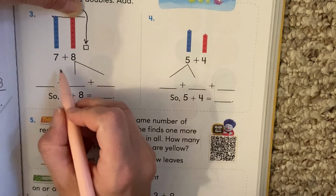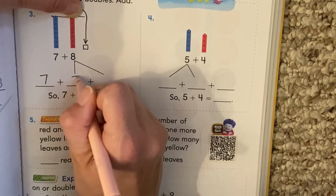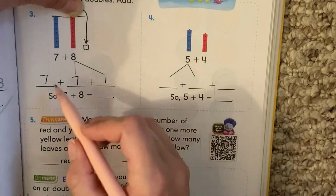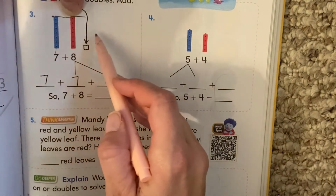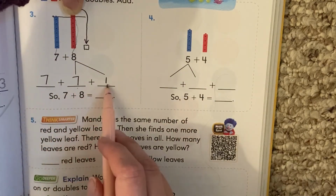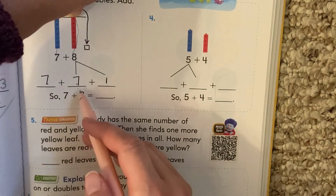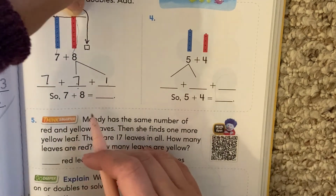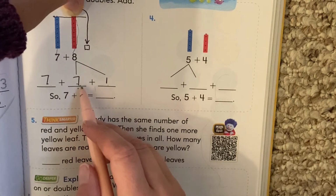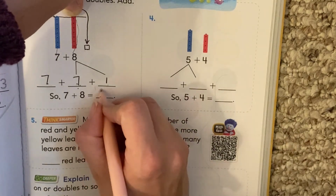Okay, so let's write that. We have 7, and then we turned this into a 7 plus 1 more. Okay, look at that now. 7 plus, remember we're covering this one up, 7 plus 1 more. So they want us to know, well, what is 7 plus 7? That's our doubles fact. 7 plus 7 equals 14. So we have 7 plus 7 equals 14 plus 1 more. What's 14 plus 1? 15.